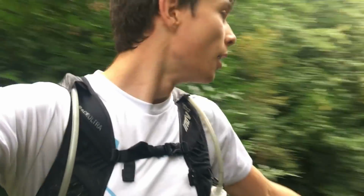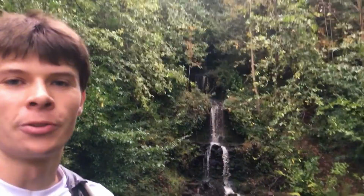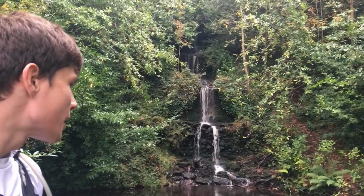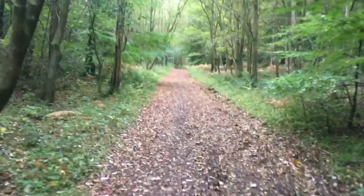How about this? Not a bad waterfall. I come past this quite often. It's the most beautiful place. We're at the top. We're about 7 miles now. You can see up ahead Amelia Tower, always a good sight at the top of a run.